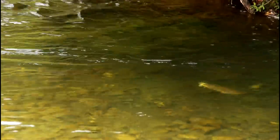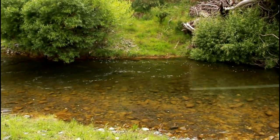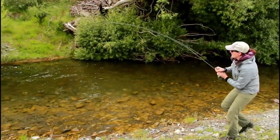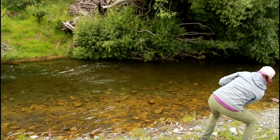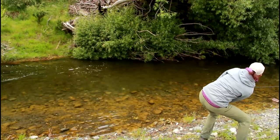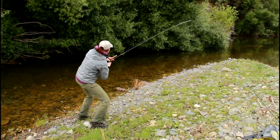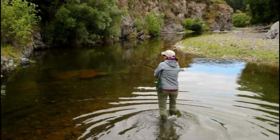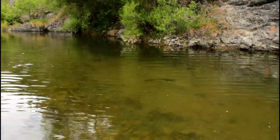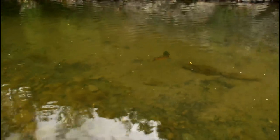Oh, that was me. Yes. Watch out. Okay, I'm just gonna try to bring him in. I'm gonna just get in on this now. I'm gonna have to go this way. I'm gonna be fighting the willows here. No, well, you're getting close though.